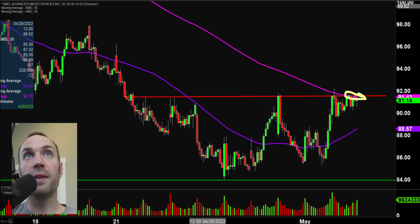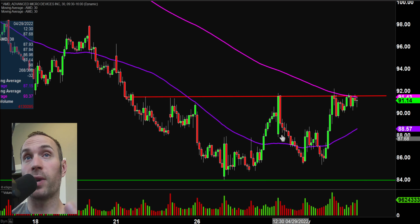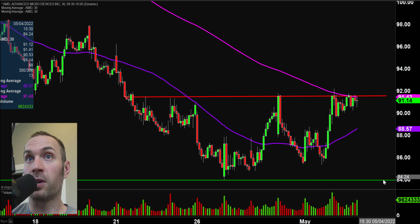But the point being is if the price gets above 91.50, the further up above 91.50 it is, the more bullish the market is finding the earnings. So that's really the best way to gauge this: there has been this sideways channel, and let's see how the price behaves relative to, again, $84, the bottom of the channel support, and then 91.50, the top of the channel resistance.